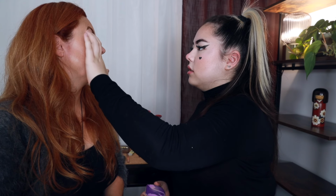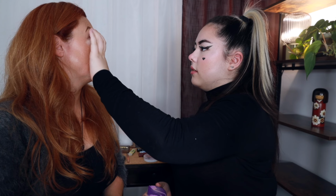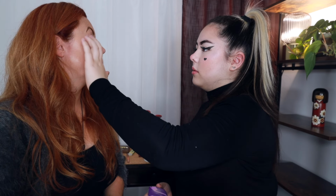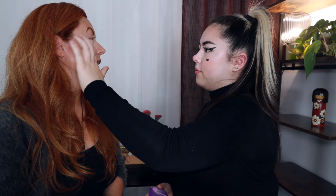The second eye always turns out better because it's a bit drier. So it's less wet, so it's more sticky. I don't know why, but it's easier to work with after because it doesn't turn out as smushed.